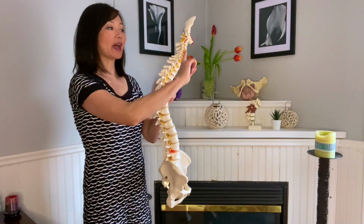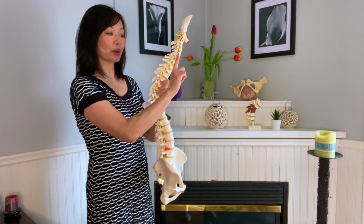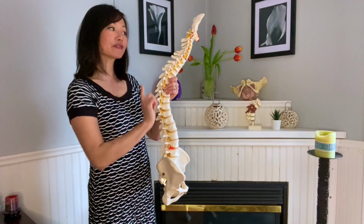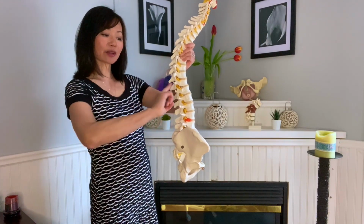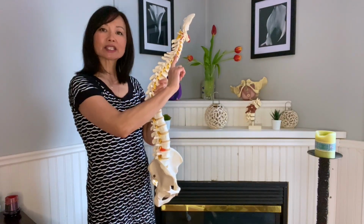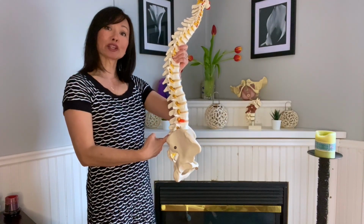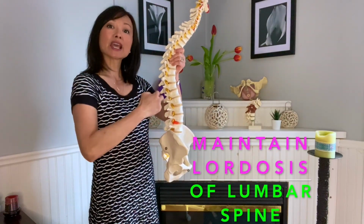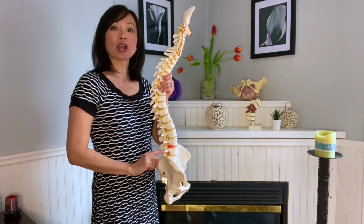So normally you want to have a slight concavity of your neck area. This is called the cervical spine. And then further down, this is called the thoracic spine, the upper back area, and it's convex, so it goes the other way. And then down here in your lumbar spine, there is another slight concavity, and that's the lower back. So you want to maintain a slight concavity in your neck area, the cervical spine, and in your lumbar spine, your lower back. So a lot of times physios will talk about maintaining a slight lordosis in your lumbar spine, and that's what they mean. So those are the natural curves of your spine or skeleton.